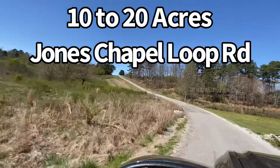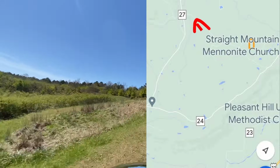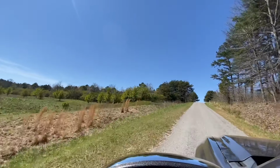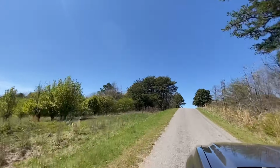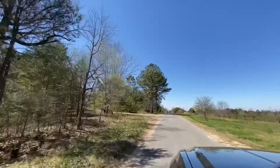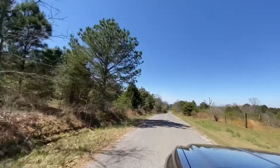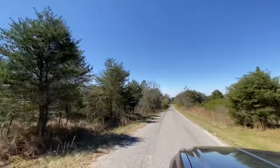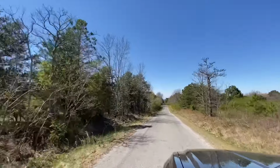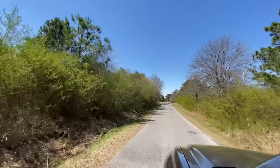And Jones Chapel Road is between County Road 24, which runs along the ridge from Springville towards Asheville and 231, and County Road 27, which runs from Springville to Highway 29. So in between those two roads is Jones Chapel Road, and then you have Jones Chapel Loop Road.